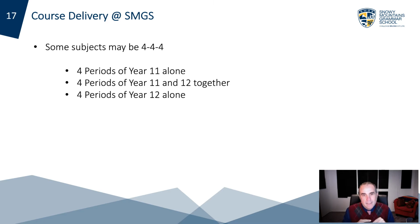And if you work that out, that means that you still get your 8 periods per cycle of Year 11 and Year 12. But because the cohorts are small, both can be working in the same room at the same time. So if there are 10 students and some are in Year 11, some in Year 12, the teacher will easily be able to get around to you in the classroom, even though you're doing a different course. From experience, we've had this for a very long time, and there is no disadvantage to you at the HSC if you have a subject that is 4-4-4. So don't feel that it's going to be detrimental to your HSC or your ATAR. Obviously, if there are 20 students in Year 11 and Year 12, there's no way we will make it 4-4-4. It's only so that we can offer those courses with small cohorts.